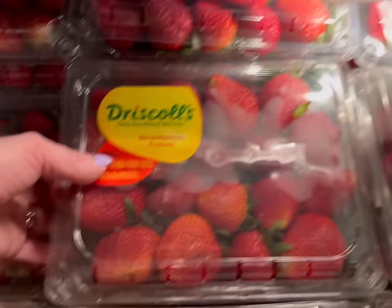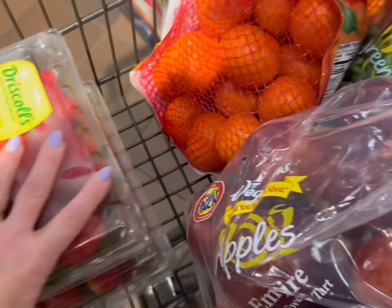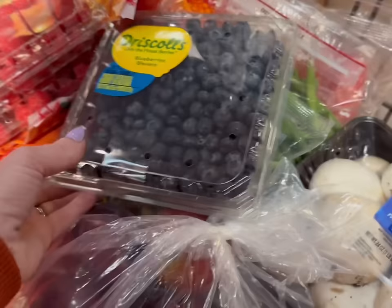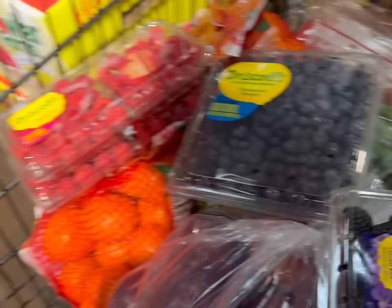More raspberries. Gotta get those. Raspberries go bad really fast, so I try not to buy more than we can eat in like a day. I'm gonna get some blackberries for the muffin board. Probably be the only one to eat them. Actually, I think Jason eats them too.